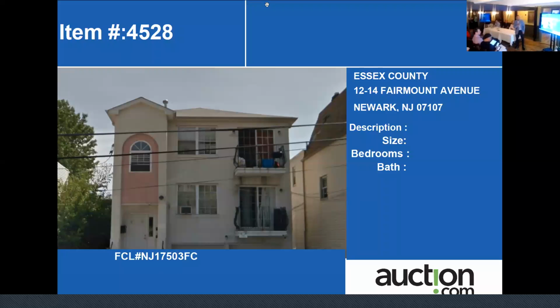All right. The first property we have on our screen tonight is 12-14 Fairmount Avenue, Newark. As you guys can see, this is a Newark construction property. For a lot of these properties I'll be showing you tonight, we're going to be pulling up old MLS listings, which for an investor are really important because it'll tell you what the data for the house is. A lot of times you won't know what these properties consist of when you go to sheriff's sale.